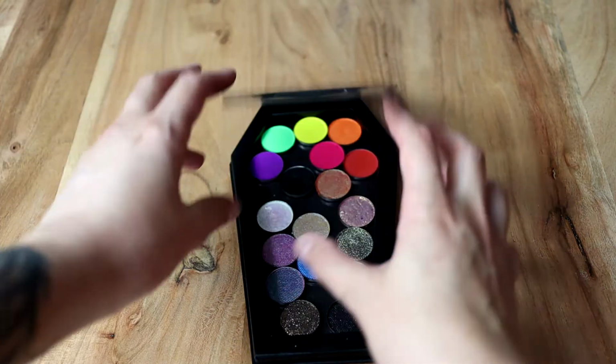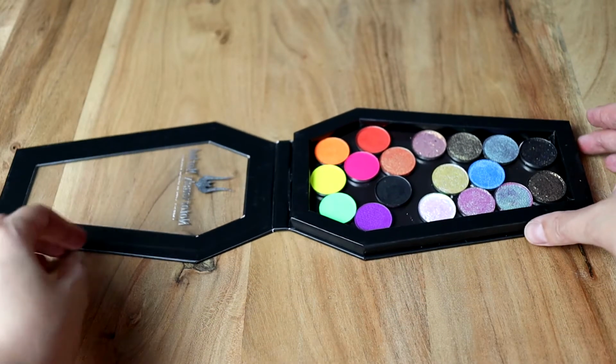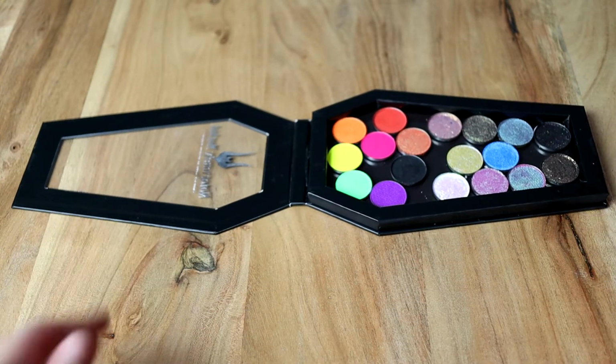Now, I know that other brands also have similar palettes, but honestly, they're all boring. They're all just square shapes, nothing interesting, and if I invest my money into something that I want to use for a long time, I prefer it to have at least an original or fun shape, which this palette has. There is of course the Notoriously Morbid branding on the top, so on the clear plastic you can see the Notoriously Morbid name and logo, which I really enjoy because of course it's a bat, so it's super cool.